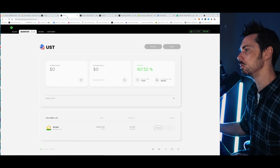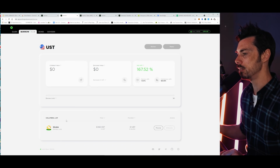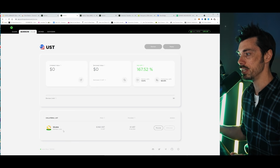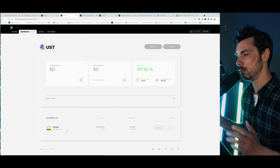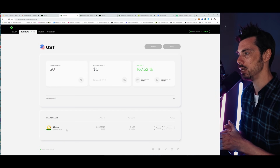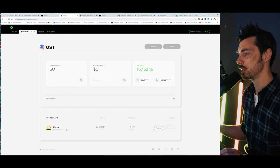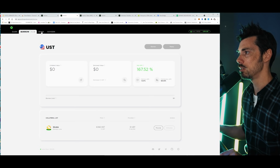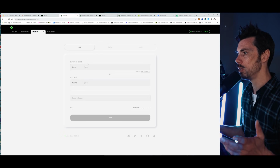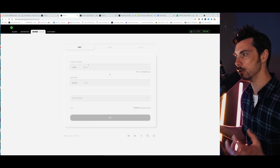So we want to go to the borrow side of the market, and down here you will see collateral list, and it says bLuna, bonded Luna. So we will need some Luna, well, bonded Luna, in order to be able to take out a loan. And at the moment, we don't have any. So we need to go to the bond tab. Now in the bond tab, we can then bond Luna and mint bLuna.